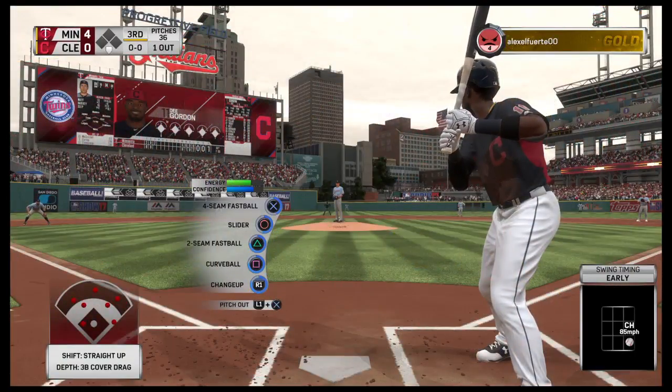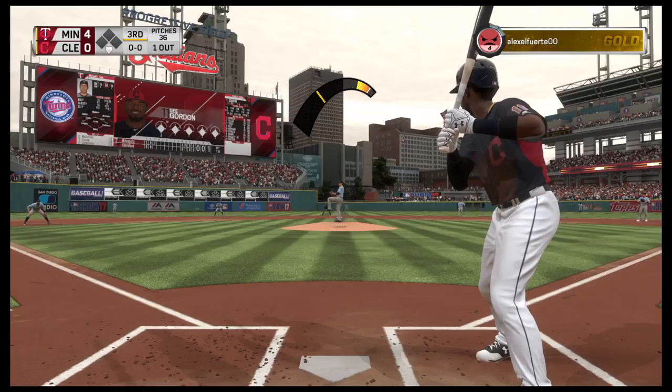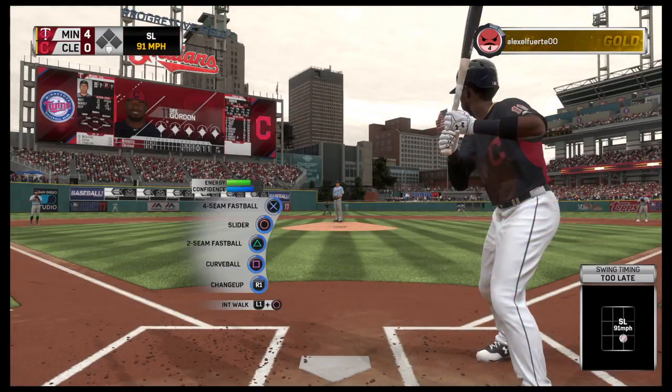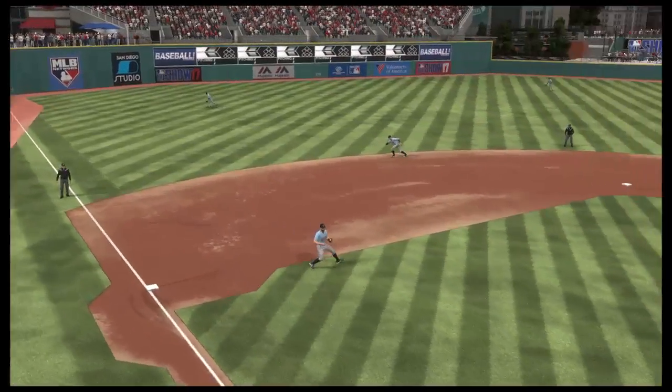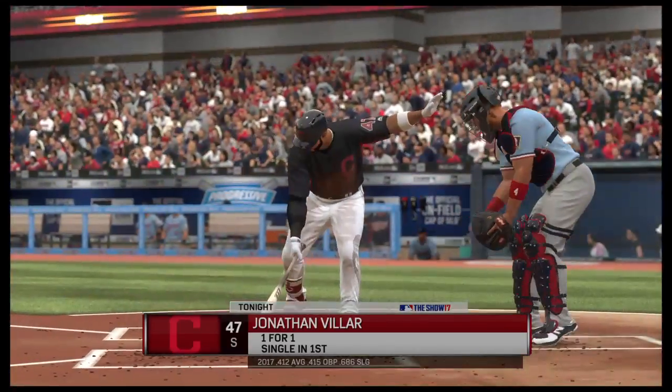Here's D. Gordon now, looking to put the ball in play here. He went down on strikes in his first at bat. A late swing at a slider for a strike. 91-mile-an-hour slider. Man alive, there's not many people that throw that one right there. That is an elite group right there. I would throw that pitch every time. But a quick glove at third, and there were 2 gone.